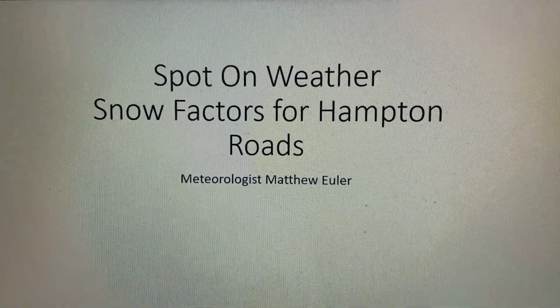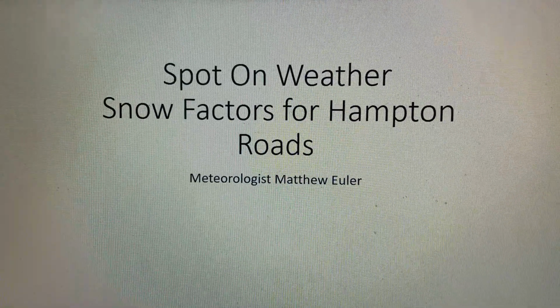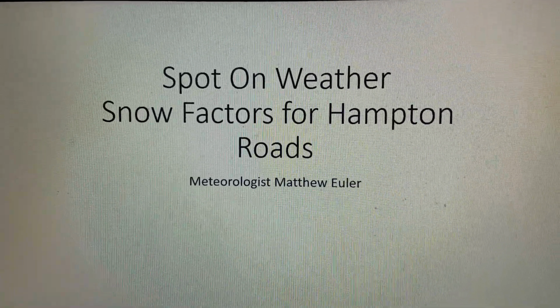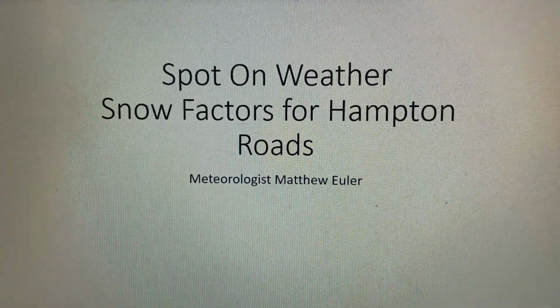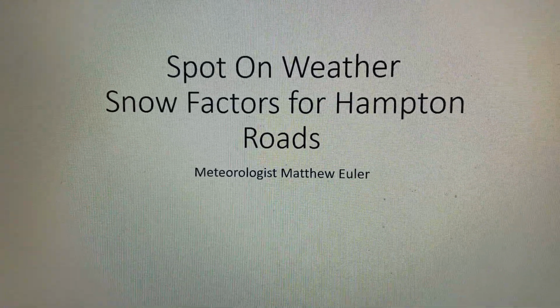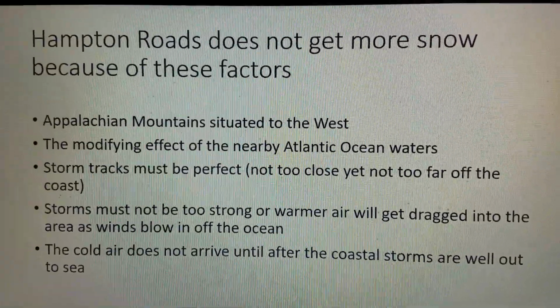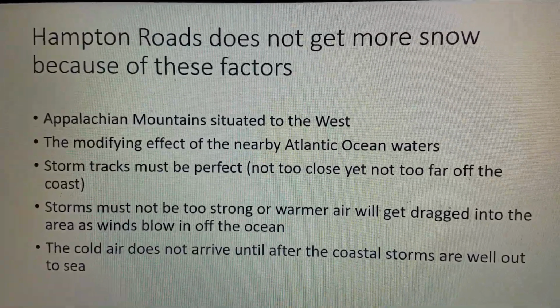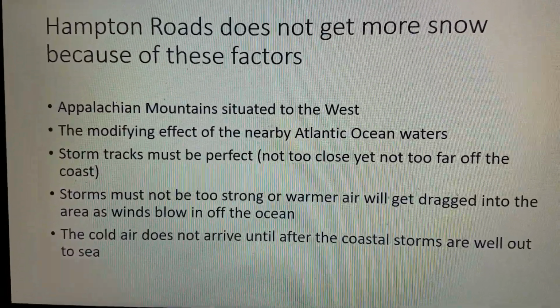And today we're going to take a look at the snow factors for Hampton Roads. All right, and this is a very interesting presentation. We're going to go into the many factors as to why Hampton Roads does not get more snow in the wintertime. So let's take a look at that. Hampton Roads does not get more snow, and these are the factors that are responsible for that.